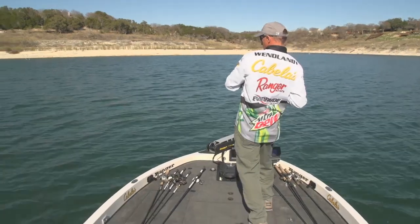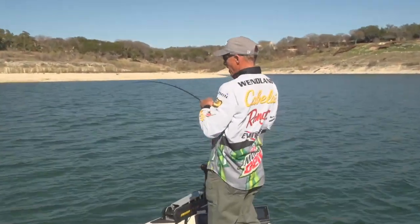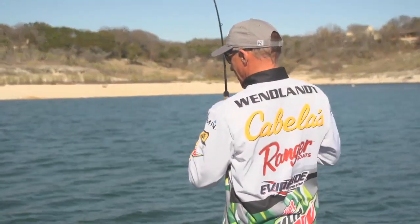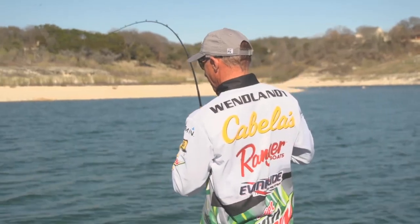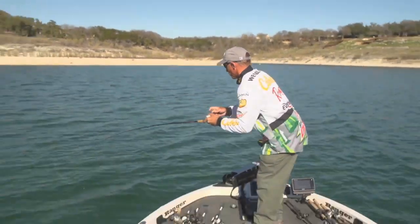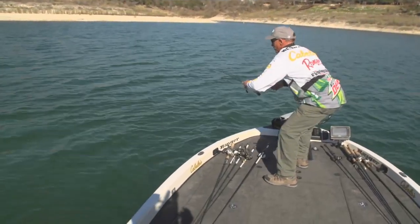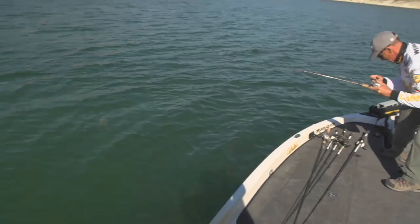Throwing a crankbait, and I am fishing water that is amazingly clear. Get a bite on a crankbait. This may be a brown one here. Yep, smallmouth, and he's got 2 or 3 with him. Really does, he's got 5 with him, I think. Look at all those big old giant smallmouth. Oh my gosh. How do you get one of those?